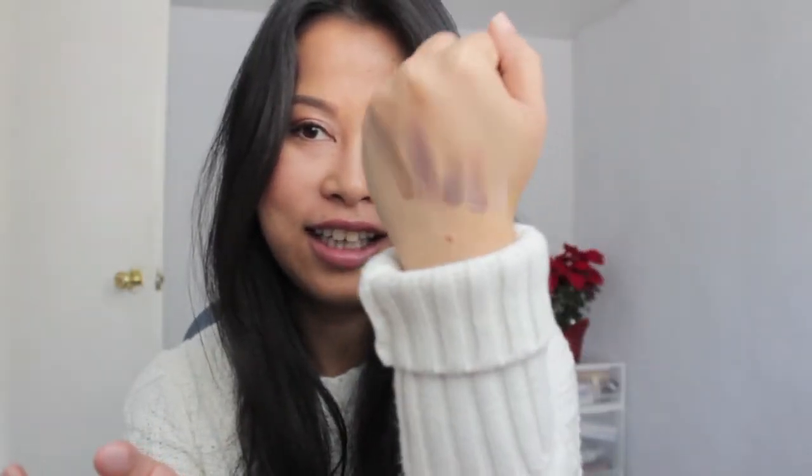But I can't really tell. It's a little patchy, but I think these are going to be some pretty colors to play with this month for those muted, everyday types of looks. So I'm going to have to bust this out a lot more during the month of December.